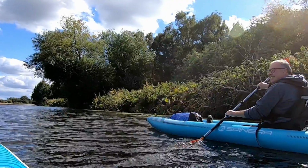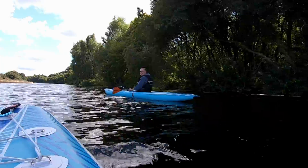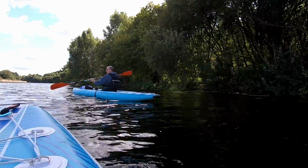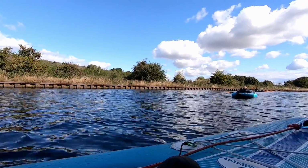Look at the wind in those trees. Yeah, this wind is certainly moving us along, isn't it? I mean, between that and the current, because you can actually see the water flow. I think he's got the right idea.